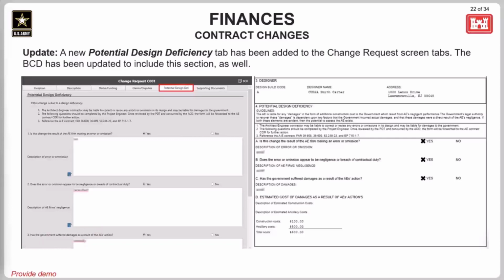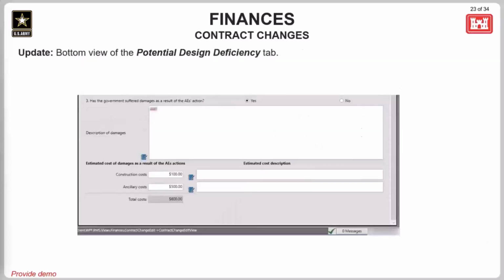So if you need any more information on filling this out, please check out the FAR clause referenced in the guidance provided at the top. We've added some references here and some guidance for filling out this section. Okay, and now here is the last bottom part of that screen. There are additional cost information fields that can be added for any damages specified here. So the BCD report has also been reworked to include this section and then also some other improvements.